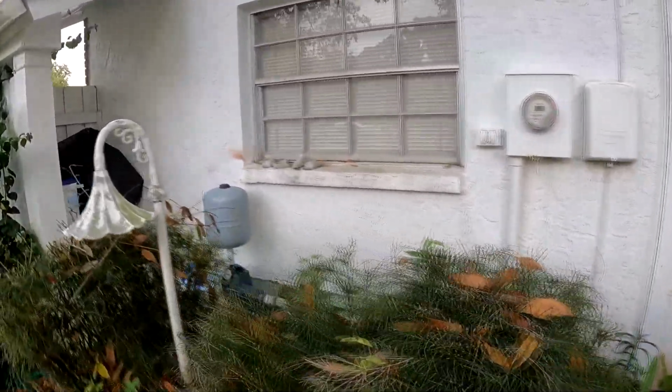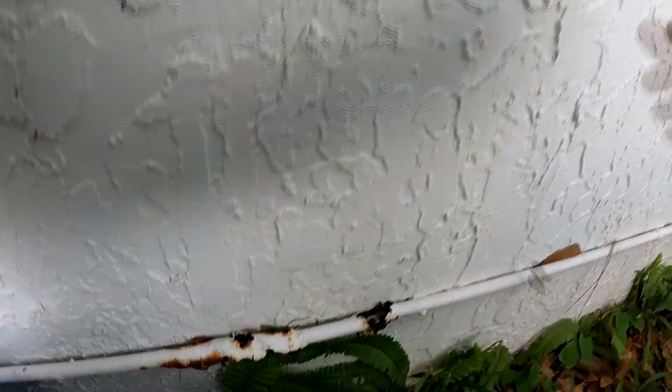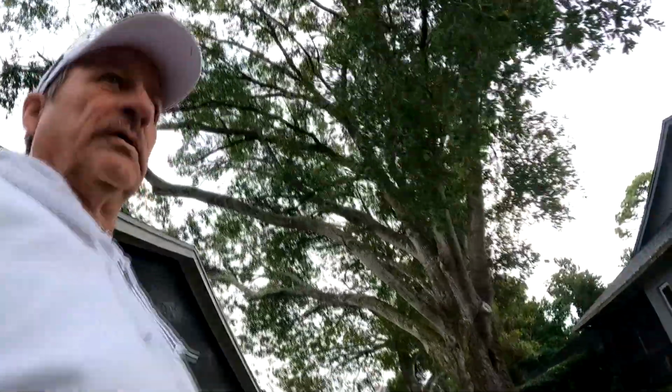Got these little statues up here. Let's go ahead and take these off the windowsill. I'm just going to set them back here behind this pump. That'll be good. We got some gooky stuff here. Some spider webs and stuff inside this little storage thing. Just gonna have to go around all that stuff.